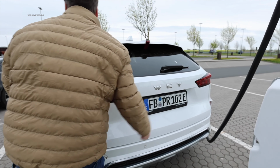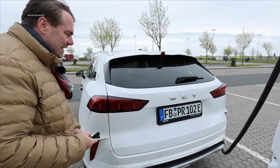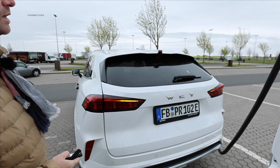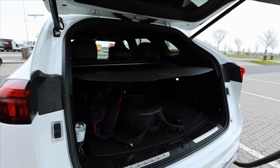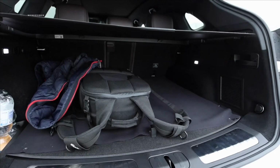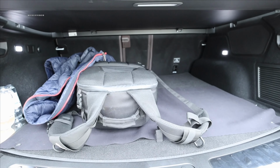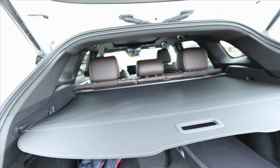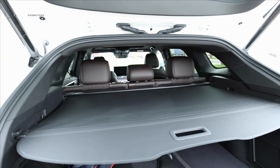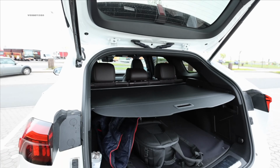To open it up, first and foremost, of course, we have to unlock the vehicle. And then you're unlocking 500 liters of storage space, which you can expand by folding down the rear seats in a 20-40-40 split, thus increasing the overall capacity. You can also fold down just the middle section for skis or any long item, expanding the luggage capacity from 500 liters to over 1200 liters.